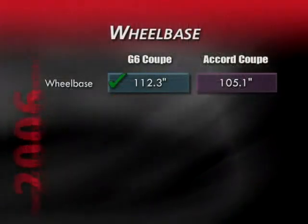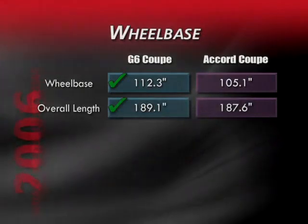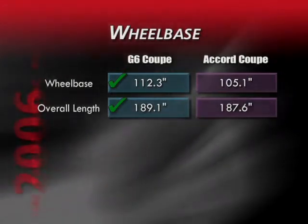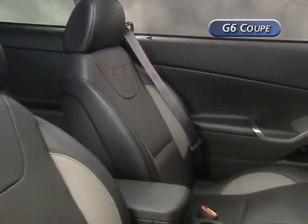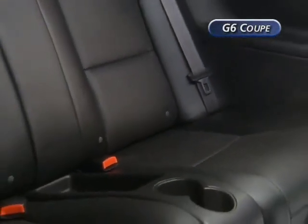G6 Coupe's long wheelbase adds to its sexy stance. The longest in its class, it stretches beyond Accord Coupe's wheelbase measurement by more than half a foot and is slightly longer overall. And G6 Coupe's long wheelbase does more than enhance its looks. It contributes to G6 Coupe's roomy interior as well.